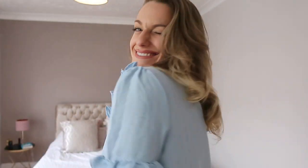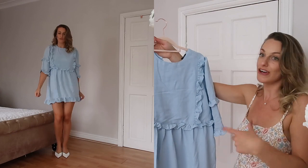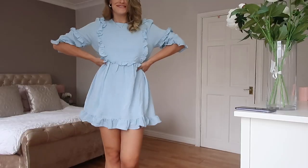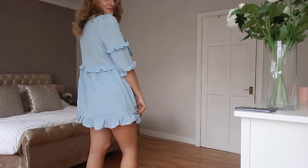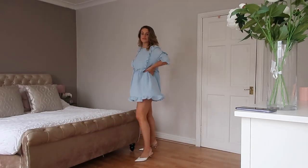I'm not going to talk you through it too much. But yeah, it is just really nice and really good. I feel like this is a bit more of a day dress because of the colour than night. But that's not to say that you couldn't dress it up with, what are those shoes? They're like clear. You basically can't see them. They're like a clear heel. I think they look really cool, like dress up with them.